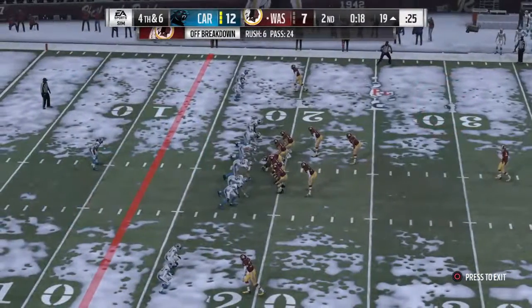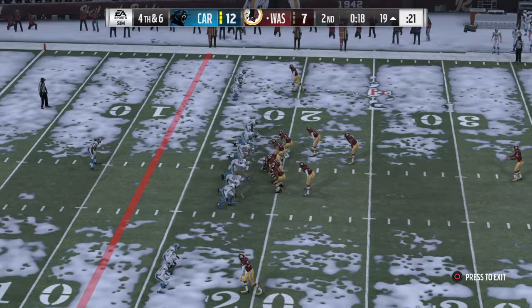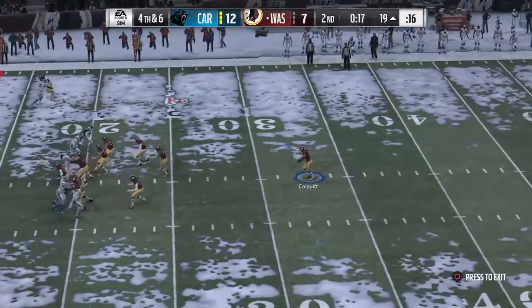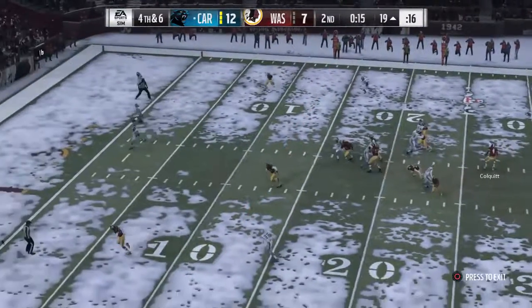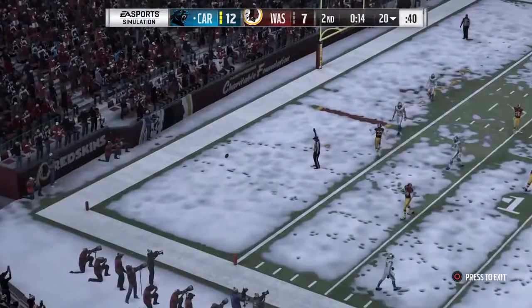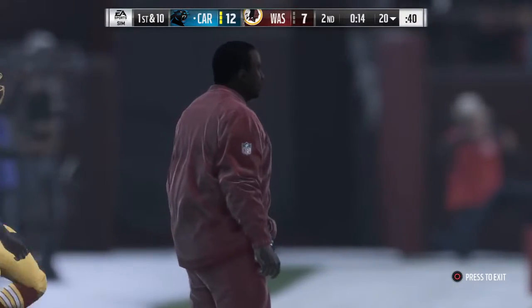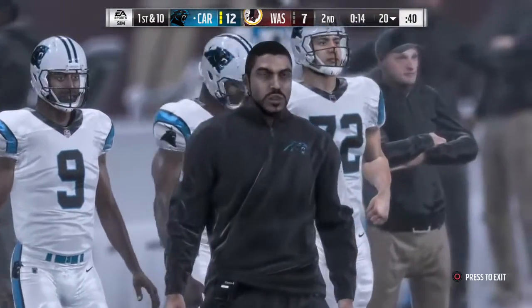And now what the heck is this? A punt formation from the red zone? Colquitt on to kick as he sends it away. And a little too much mustard on that one. It hits a couple yards into the end zone. A missed opportunity there maybe to pin him back.